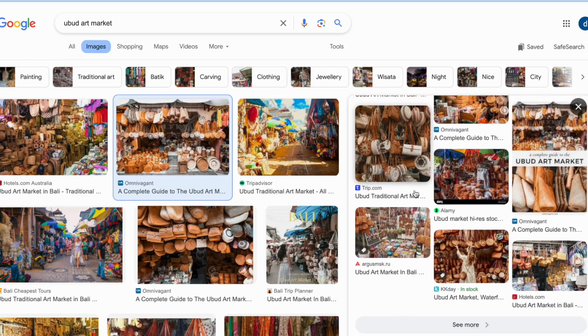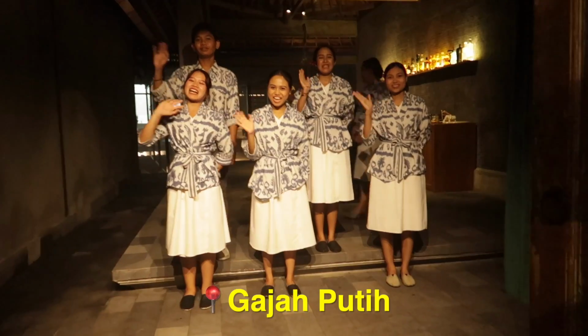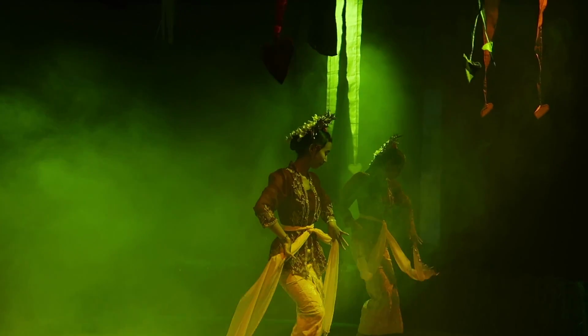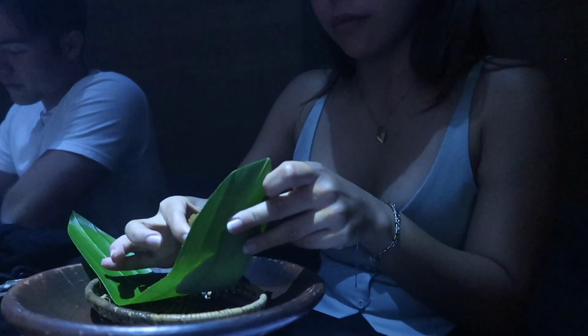And then from the monkey forest, you can go to check out the Ubud art market. Here you can find a lot of locally made souvenirs and it's also a great way to support the local business. For dinner, I would highly recommend going to Gajah Putih. This is an upcoming theater performance dinner. So basically, you will enjoy your 11-course dinner with some performances, and each performance represents a certain area from Bali.